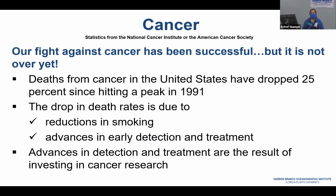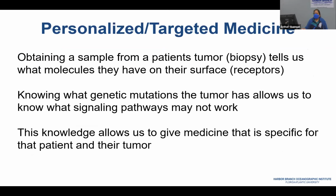So deaths from cancer in the United States have decreased about 25% since 1991. And this drop is due mainly to reducing smoking, and also advances in early detection and treatment. And these advances in early detection and treatment are the result of the investment in research. The more we know the disease, the more we can find ways of either preventing it or actually treating it. And so that has led us to come to the age of what we call personalized or targeted medicine.